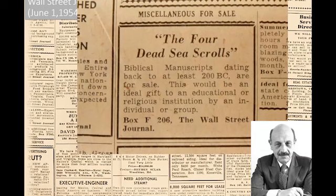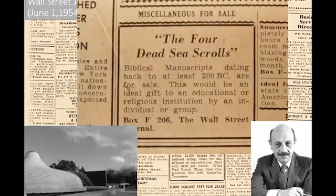Now, why a middleman? Because the church did not want to sell the scrolls to the Israelis, so he had to do everything differently, and they bring it in the beginning to Israel. In the beginning, it was in the National Library, and in the 60s, they built the Shrine of the Book in the Israel Museum, where they are still housed today.